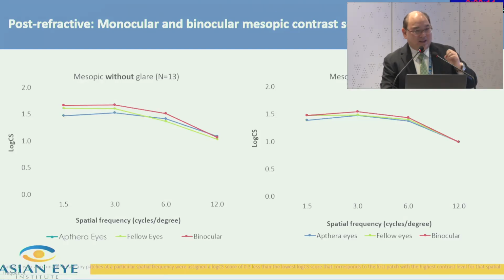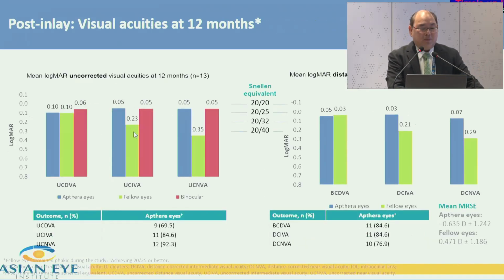It's dark for patients. But the on-label approach is one eye, the non-dominant eye. The only problem you will have is post-RK because two eyes have RK. So now you need two eyes. But all the rest is one eye, the non-dominant eye, and in the dominant eye use your standard monofocal or EDOF lens. So in terms of post-inlay, same results, 20/25, 20/25, and 20/30 uncorrected.